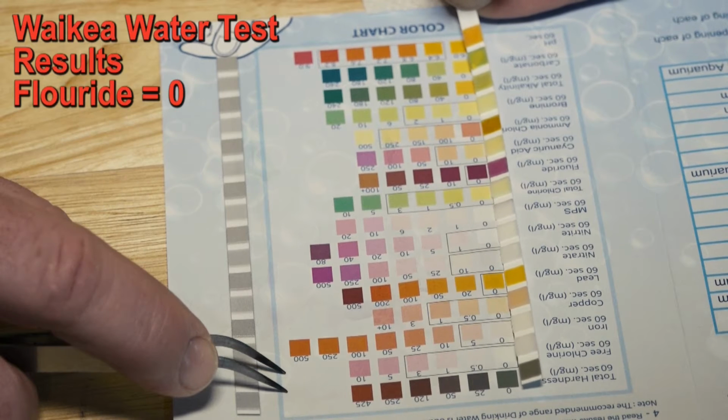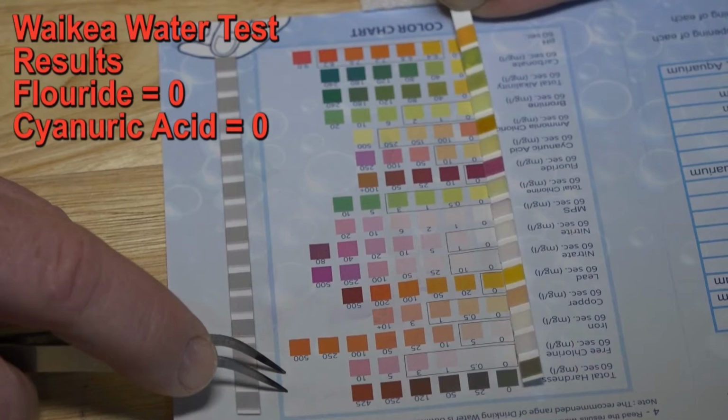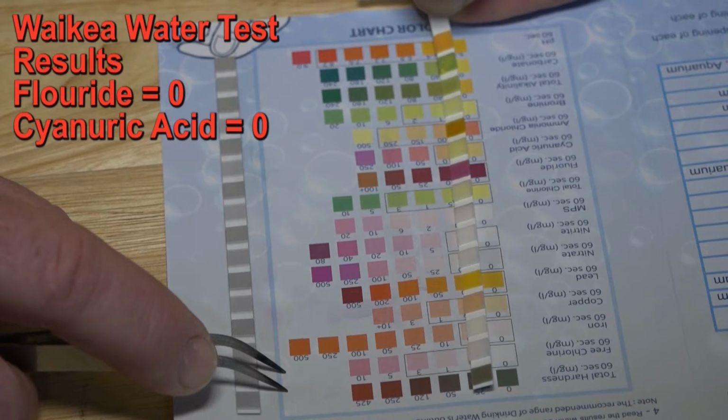We've got a very, very light purple fluoride. I'm guessing if it's lighter than the darkest zero, then it's probably no fluoride in there. None, okay. Cyanuric acid. What is cyanuric acid?